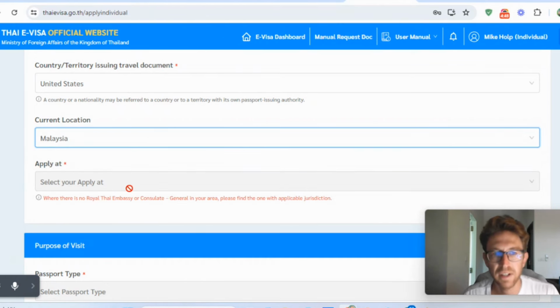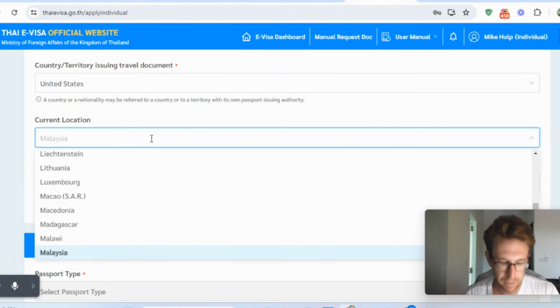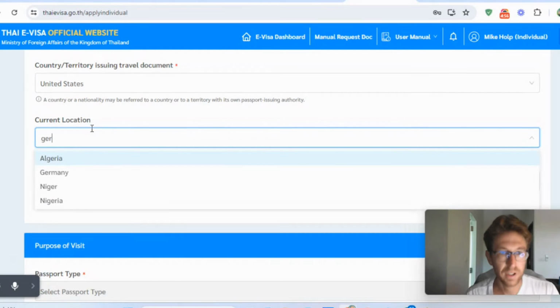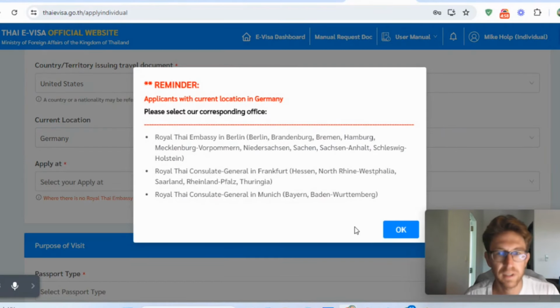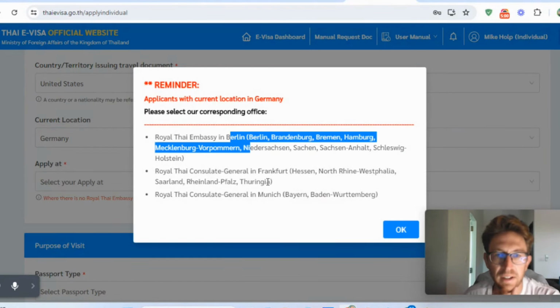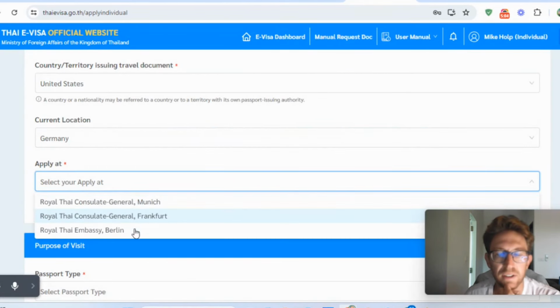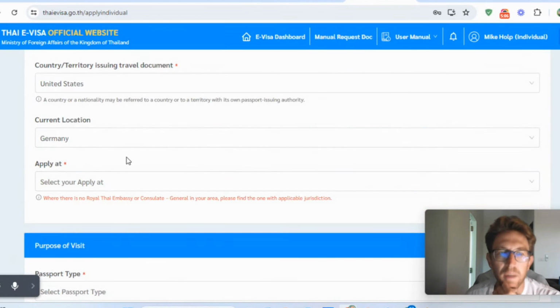If I type in Malaysia, you can see here as well, it's not populating. If I type in Japan, nothing. So another option could be Germany. If you want to go to Germany and get it, there's Berlin, Frankfurt, and Munich. Those are the different Thai consulates, and then you can select those here. But basically, it's just going to depend on where you want to go to collect your DTV visa once you are actually approved for the visa.